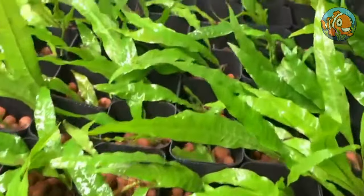Let's now jump to our 13th plant, Cryptocoryne. Suppose you want to provide your shrimp more foraging space or give your freshwater aquarium more aesthetic appeal. In that case, Cryptocoryne is an excellent plant for shrimp tanks, whether a novice or an experienced aquarist. The best feature of this plant is that it can endure various lighting situations, water characteristics, and water column heights.